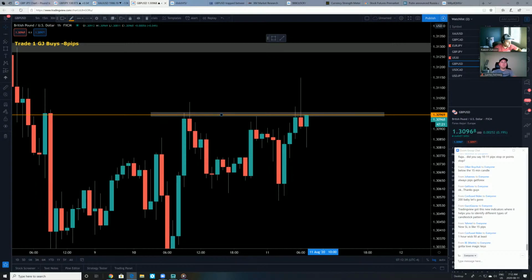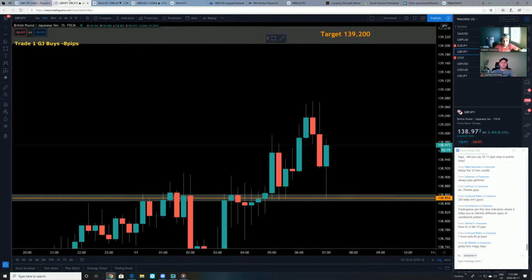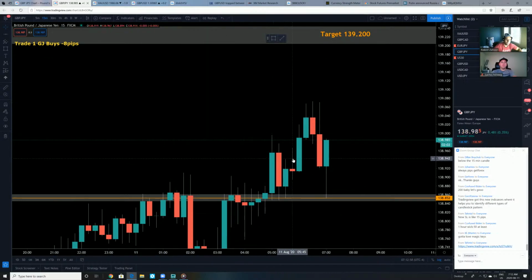How many candles do you like to see form support? It's not about how many candles, it's about how strong the candle is. So if you look at this 15-minute candle, this is a very, very strong bullish candle, especially after that rejection it did down over here at 138.850. It's a very strong bullish candle. So this candle is paving the way for the next candles to continue on towards 139.200.